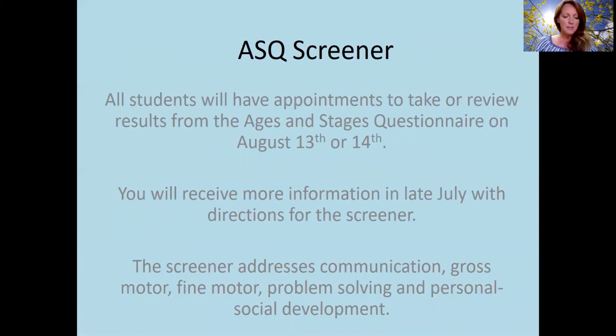ASQ Screener. This is the Ages and Stages Questionnaire that your child will take. It's something you're probably familiar with. You would have seen it at the doctor's office. It asks if at this age your child is doing these things. We continue to give the children that through kindergarten. In your August packet, you're going to receive some more information about the ASQ Screener. Your student will have an appointment to take that test with us here on the 13th or 14th.